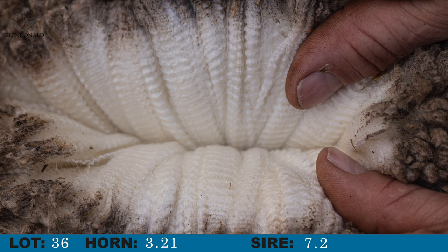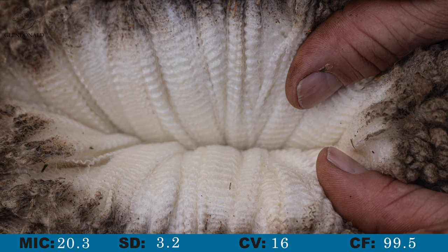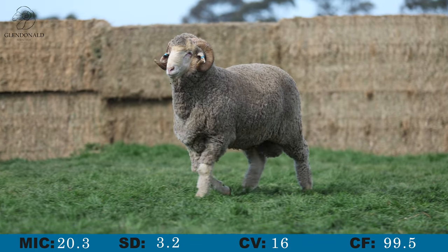Microns at 20.3, an SD of 3.2. His CV was 16 and a comfort factor of 99.5. Yeah, great ram, great young ram with lots of potential with a cracking wool.